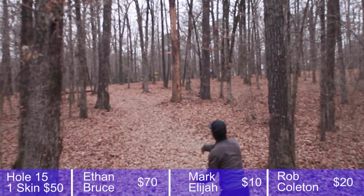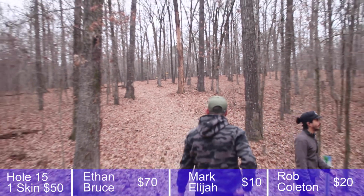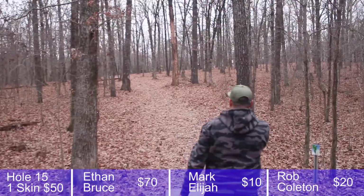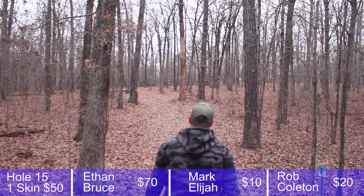Coming up with this Raptor and just sawed another one up. Got a partner though, looking at a putt up there. Pressure's on the rest of the card. $50 on the line here.